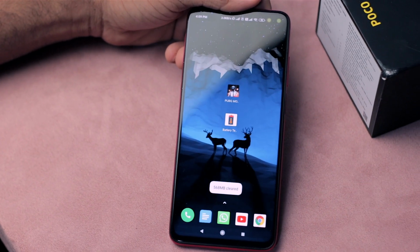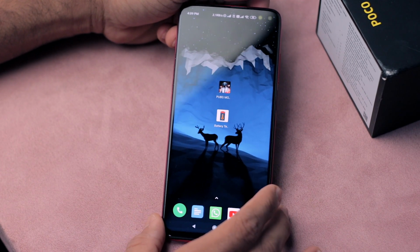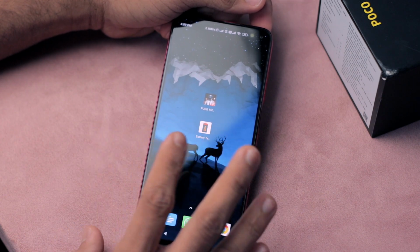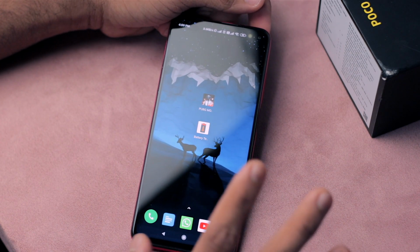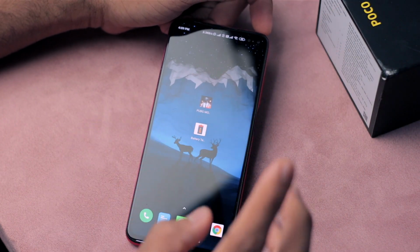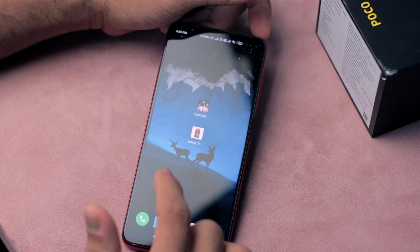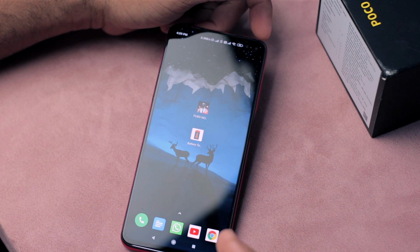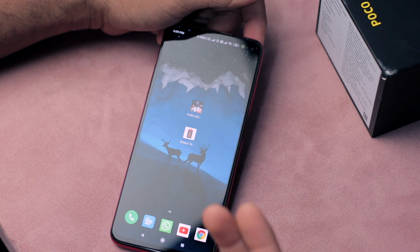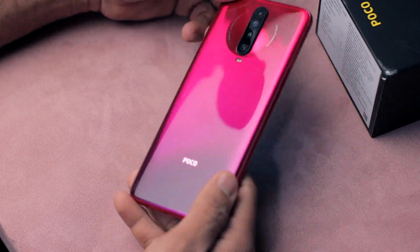But for the price that we have spent on this smartphone, 17,000 rupees, I feel that the Redmi Note 8 Pro plays this game better than this phone. I personally feel that, because I have played PUBG on that phone too. I will leave the card, you can go and check that video out. Overall I can say that the PUBG gameplay is decent enough. I will definitely unlock those other settings that Xiaomi or POCO has locked currently. I will unlock them with the help of the GFX tool, so stay tuned for that.